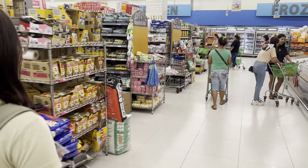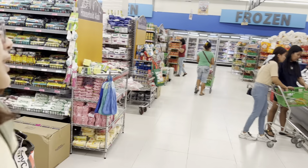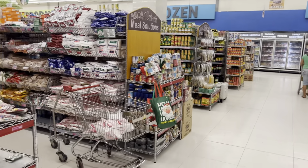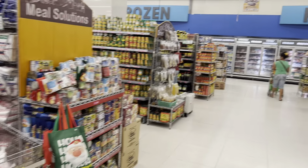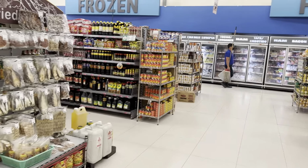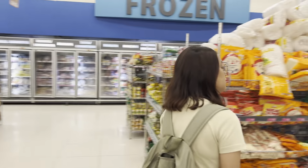Looking for rice. My sister spends all her money on cat food and dog food. Oh, she has a cat? She has four cats and three dogs. They sleep with her.